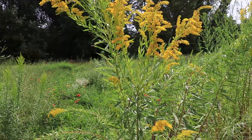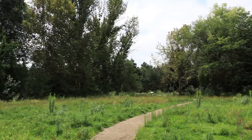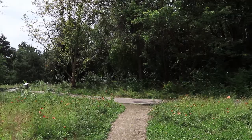Okay. So as you can see, we once again come to a fork in the road, and we're going to keep going to the left-hand side. Now, for the sake of this video, I'm not going to walk this whole park. What I wanted to do is just kind of give you an idea of the diversity of the scenery.